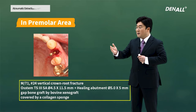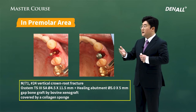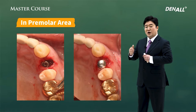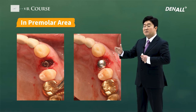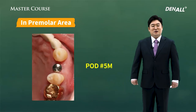You need to place it as palatally as possible, use drill and check position and direction. Implant has been placed. The position looks okay. Mount is removed and final placement depth is adjusted. As you can see, labial plate and implant fixture. In between that, I put bovine bone graft and connected healing abutment. After that, collagen sponge was placed and figure of eight suture was done.